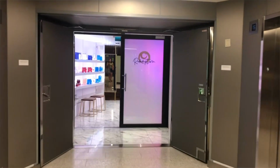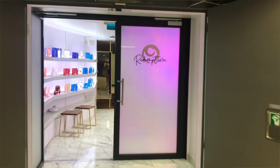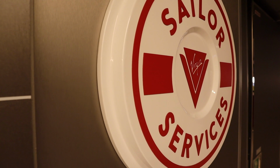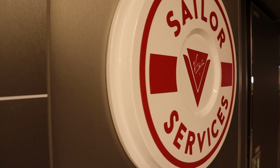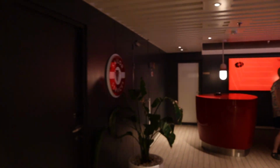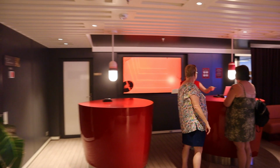In addition, you also have the Redemption Spa on this deck. I had a wonderful facial while I was here. Highly recommended if you like spas to check out this one. And lastly, we had Sailor Services, which was pretty much almost always there and able to help make reservations and help troubleshoot any app issues or answer any questions.